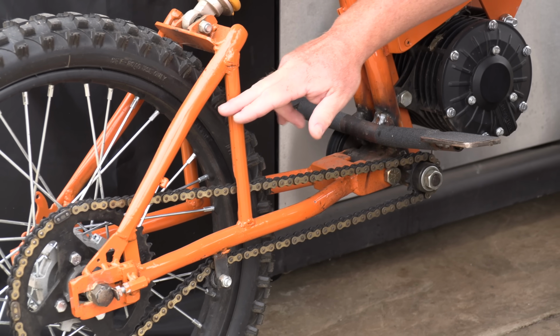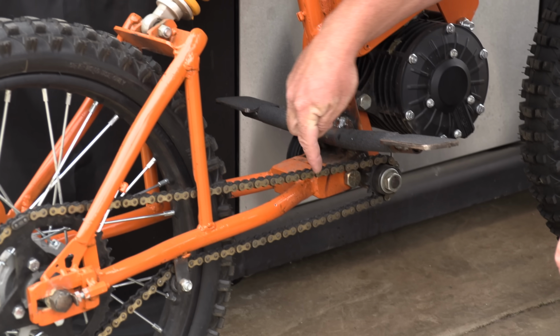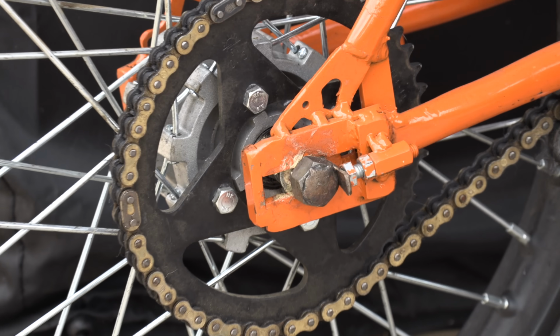This is the original frame of the fat tire bike. And then I just cut it off. I put a bearing in there, and then put a shock, and then made all this stuff to make it stronger. And then I made my own chain tensioner. The only way that would work.